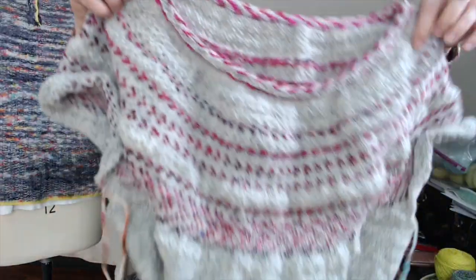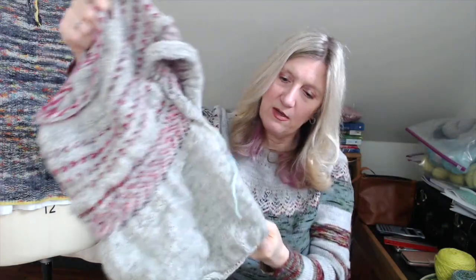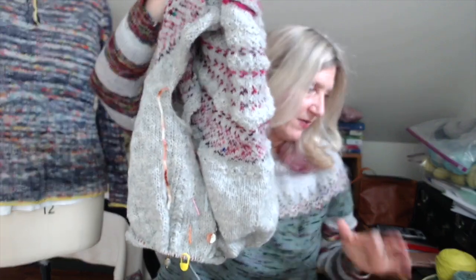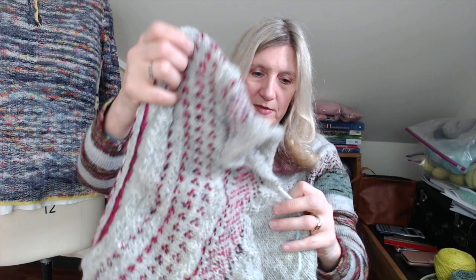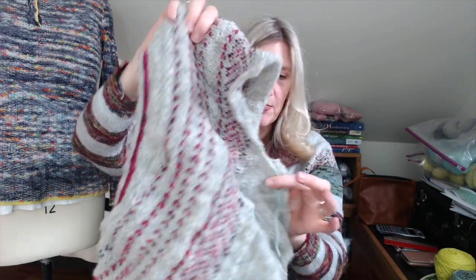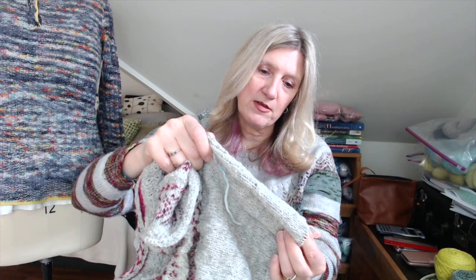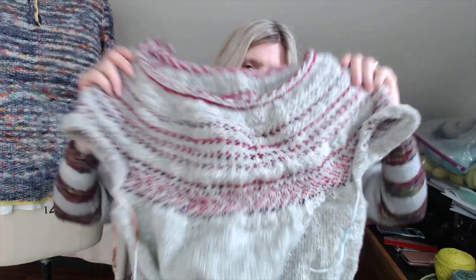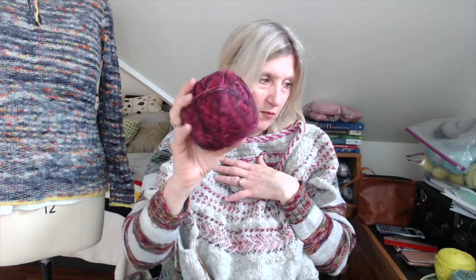Yeah, so here is my sweater so far. I think last time I showed you, I had just separated for the sleeves, so I got quite a lot done. I probably knit about 6 inches or so. I don't have to knit too much more. This is intended to be a slightly cropped sweater with a very long 1x1 rib at the bottom, which will be the red yarn.